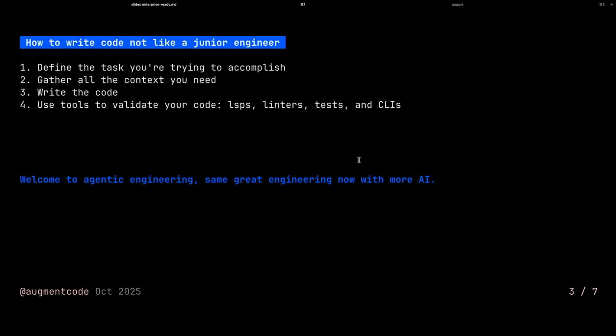So first and foremost, obviously, you want to know what you're building, right? After that, my experience as a senior engineer is that I have hours and hours of context that I have built up over the years. I oftentimes will spend 4 hours reading documentation and code just to make a 10-minute change. Then I've got to write the code. And then I have all these tools that we've built up over the years to make sure that I can make those changes safely, right? I've never one-shot a piece of code in my life.